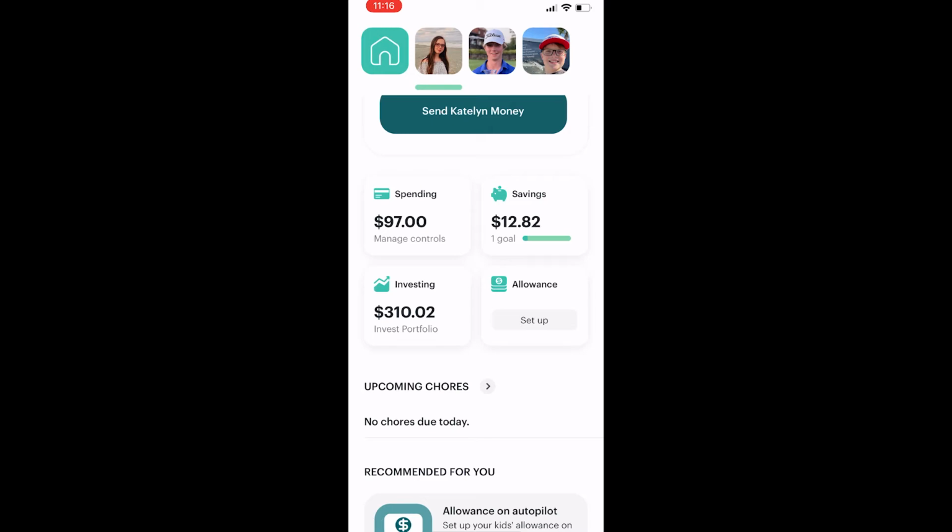And the max upload, so the parent account, the max you can upload is $500 per day. This is actually an issue that I had when I was setting up the accounts, because the kids were gifted $300 each. And the $300 I wanted to go toward their investment account. Well, the problem is I can only upload $500 per day.